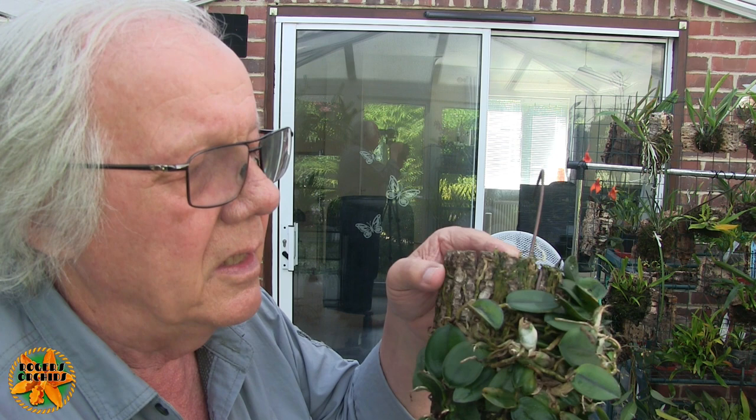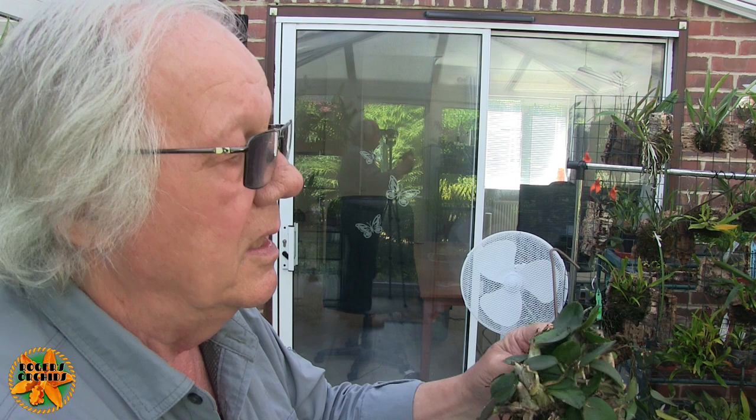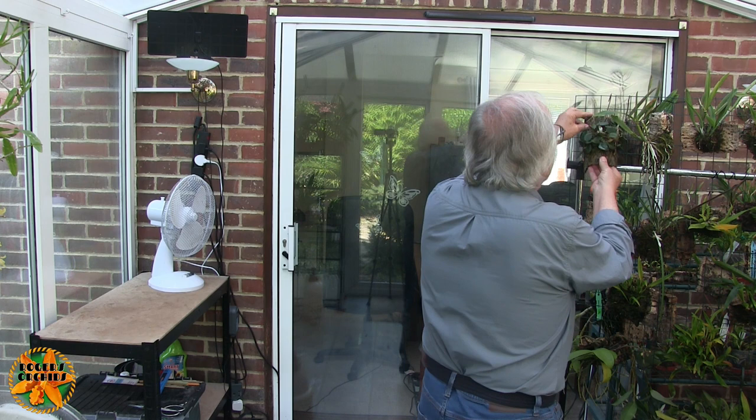This will come back into growth later in the summer, and the first signs will be some root activity, then the new growths, and the new growths will be where the blooms will be. It doesn't bloom on old growths. So that's just sitting there quietly doing nothing, which is exactly what it's supposed to do.